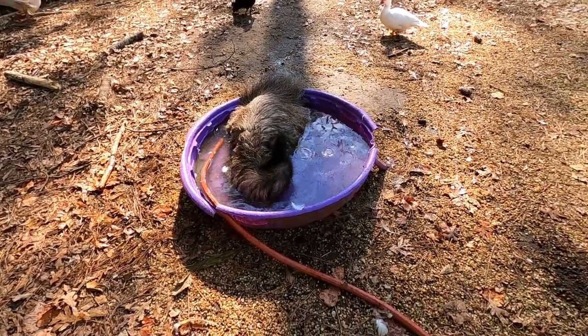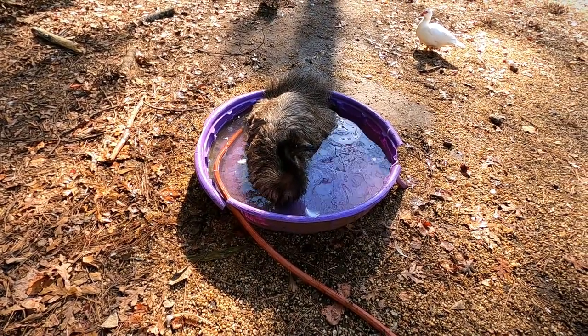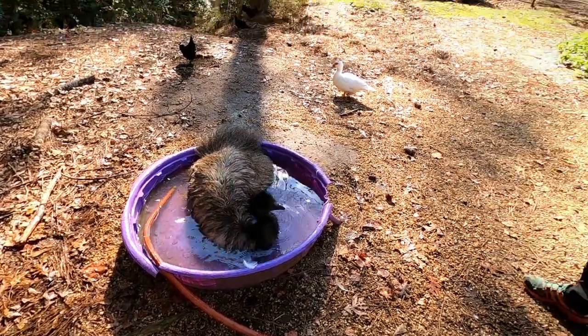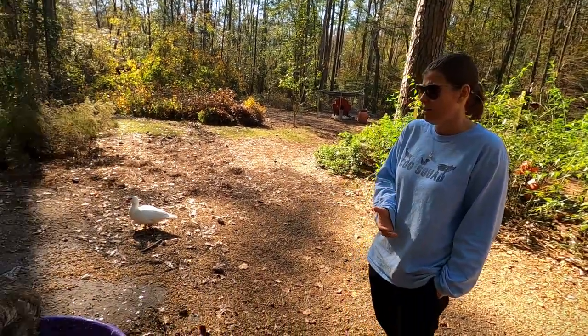You see he's starting to break it a little. Yeah, that swimming pool's a couple years old. It's seen its better days. Maybe I should pick one up before the season officially ends, if I can find one on sale. Whoa!